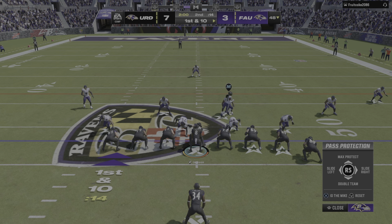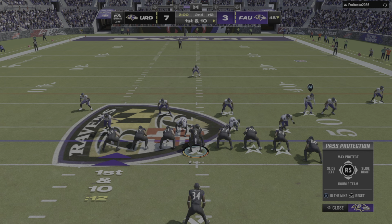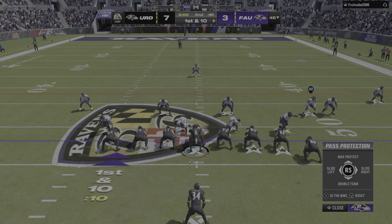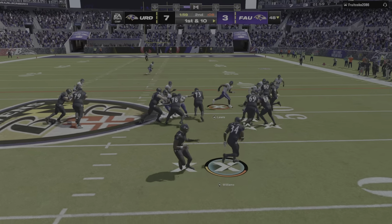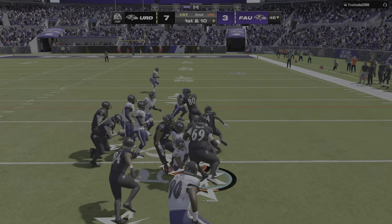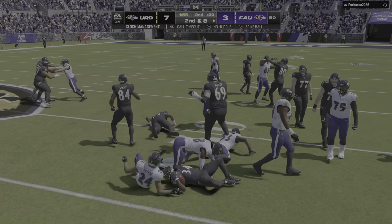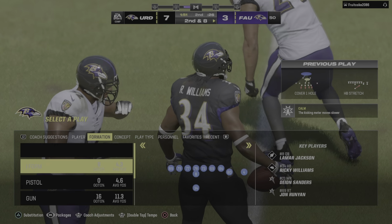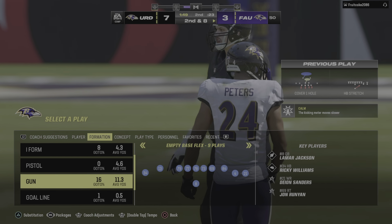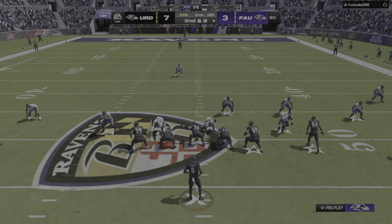Middle. They'll hand it off now. Williams. And he's down right around midfield after a gain of 2, maybe 3. Oh, that's a real nice job there by the defensive front. They just engaged and held their ground.